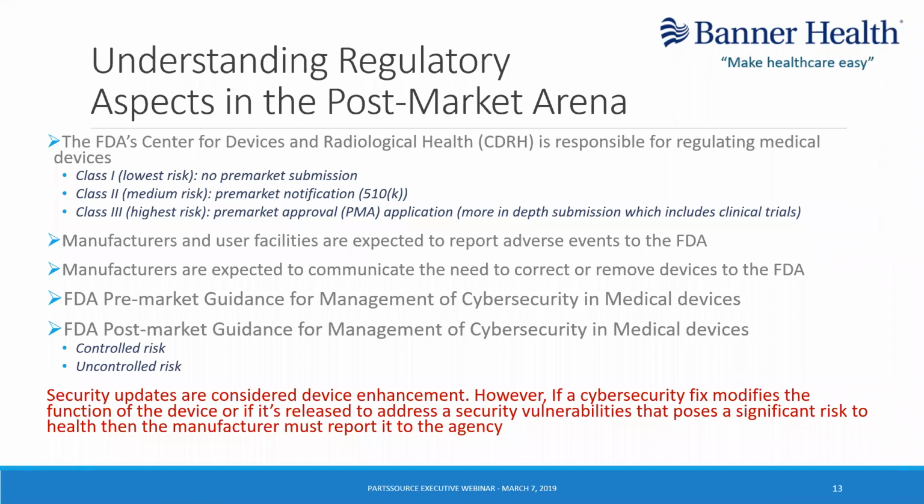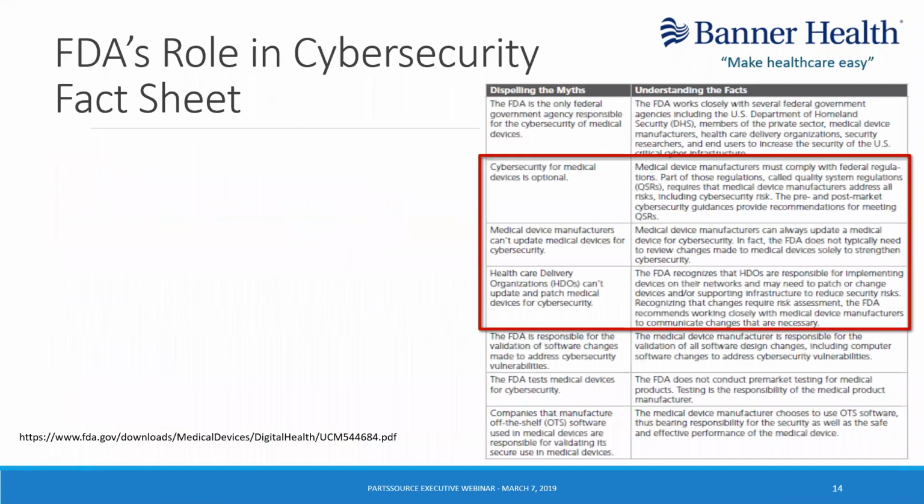the notification process. So I would basically recommend the audience to actually read the cybersecurity fact sheet that's on the FDA website, and I've listed that URL there. It clarifies a lot of myths and delivers facts. I think these are very much applicable to us when we're dealing with updates and patches for cyber reasons. I've put a red box over some that I've had to deal with when medical device manufacturers don't give us an update or cite the FDA approval process as a reason for taking a lot of time validating and verifying the patch.